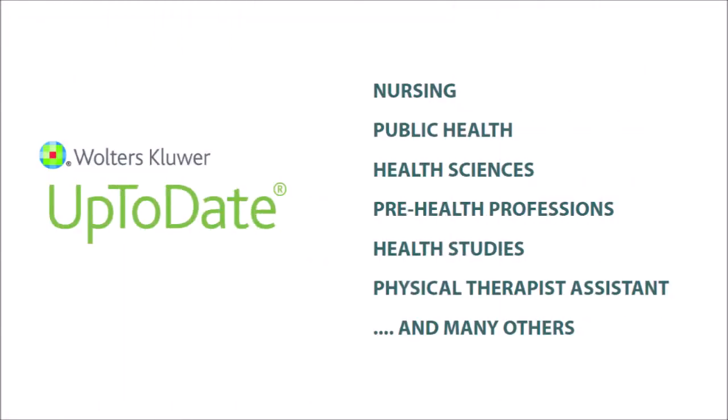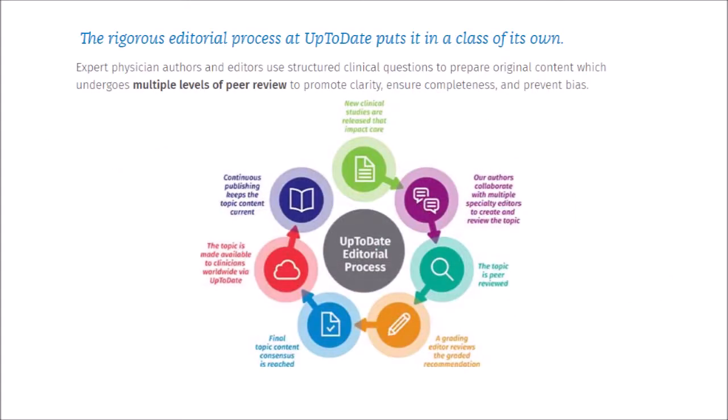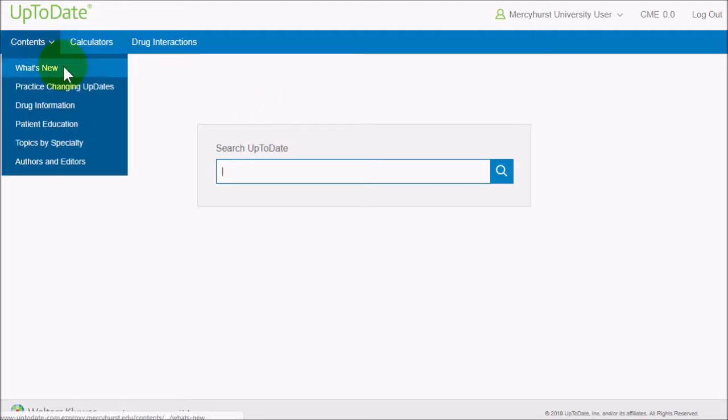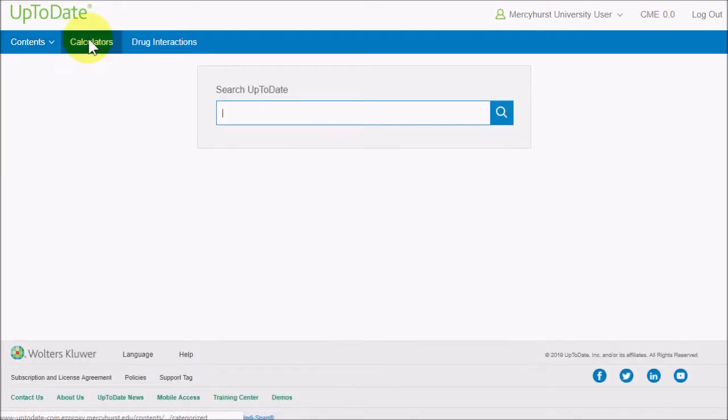All Mercyhurst campuses can benefit. It'll be most useful to students in programs like Mercyhurst Northeast Nursing, Public Health, Health Sciences, Pre-Health Professions, Health Studies, Physical Therapy, and others. It's an evidence-based clinical decision support resource that can help healthcare professionals make point-of-care decisions. Thus, if you want to work in health professions, learning how to use a database like UpToDate may help prepare you for your career. But even if you're not, it's still a high-quality research resource for health information.